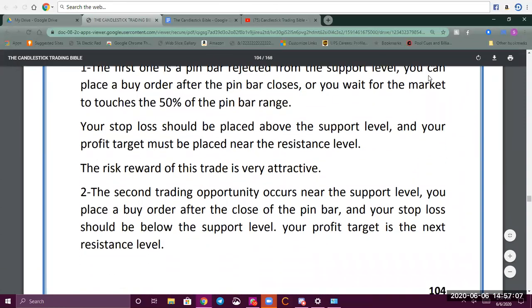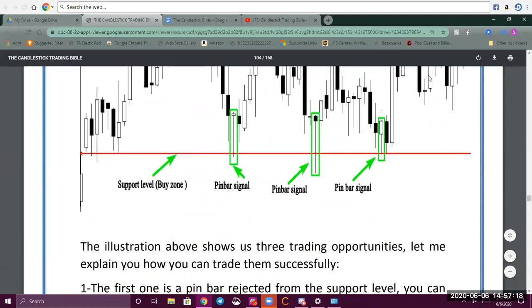The risk reward of this trade is very attractive. The second trading opportunity occurs near the support level. You place a buy order after the close of the pin bar, and your stop loss should be below the support level, and your profit target should be at the resistance level. Same thing over here, below the support level, and take profit above.